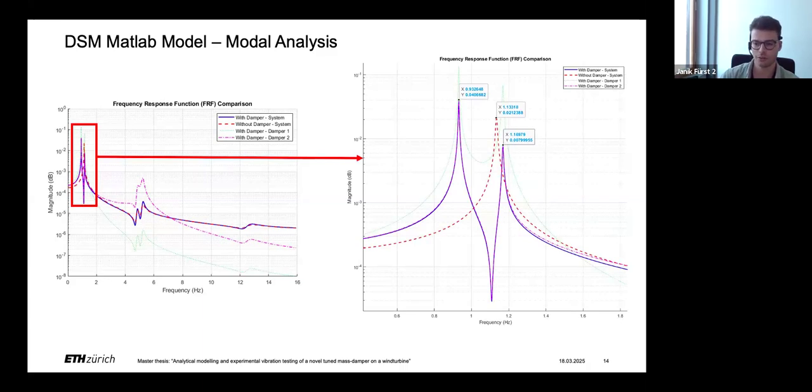However, the tuned mass damper that targeted the blade's eigenfrequency at 5.2 Hertz did not induce any significant change in our frequency response function or in the graphs.